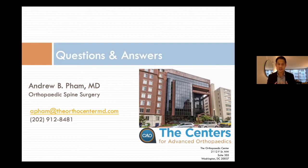That at least is my understanding of it. What can be done to correct a pelvis that is out of alignment? So I can do a completely separate talk about lumbar alignment and pelvic alignment. It's a very complex topic, but you have fixed parameters with your pelvis, and you have variable parameters with your pelvis that can lead to it being out of alignment.